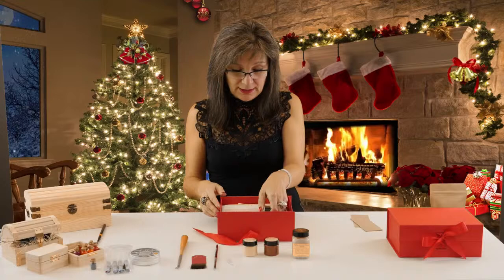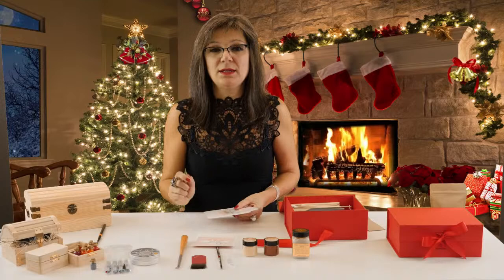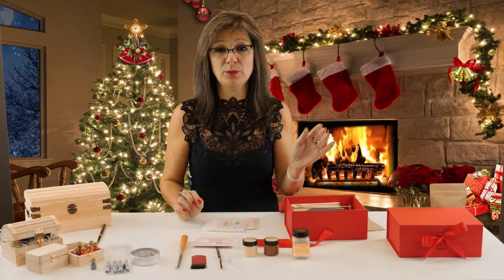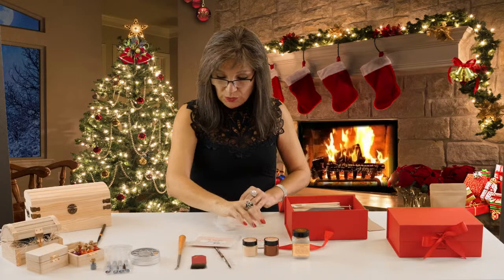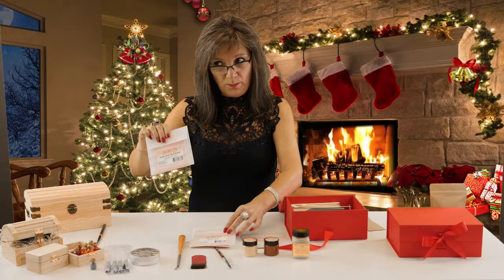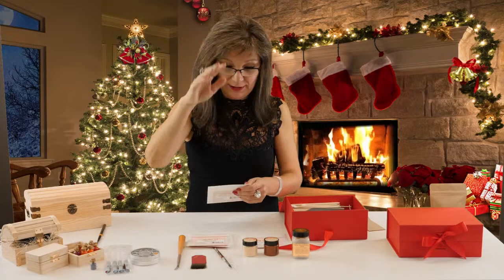And in this set, I included three different types. Gold and silver leaf have two different surfaces, one called loose and one called patent. Patent is what's stuck to the paper, so it's not a flying leaf. I included both loose and patent gold, and loose and patent silver.